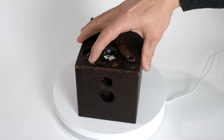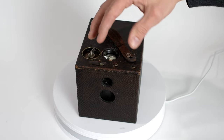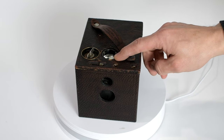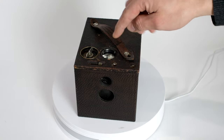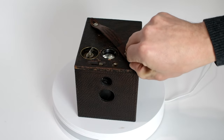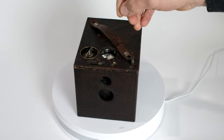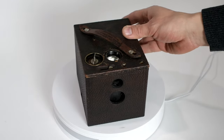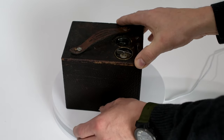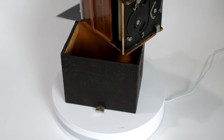Right up front, you have the shutter mechanism. You simply push it one way or the other. In either direction, it triggers the shutter. This here is part of that round viewfinder, and images projected here are actually round. You have aperture settings, and you have time settings via these levers here. In order to open the camera, there's a sliding latch on the side of it. You simply pull it out and you lift up the whole camera.